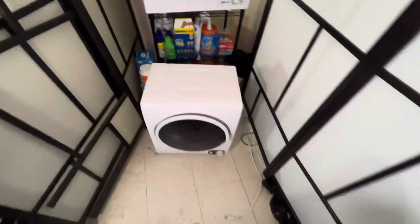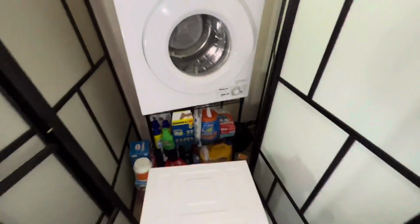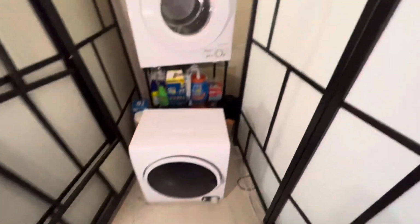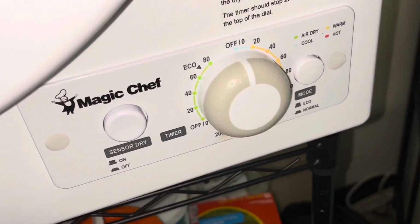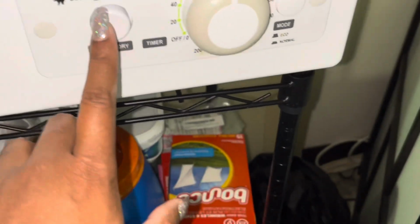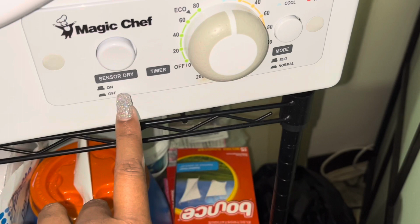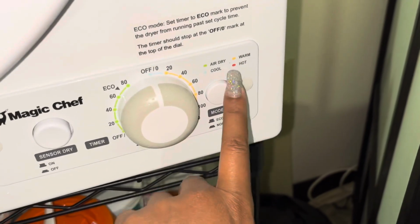This is it. And they both got handles on the side. So when you grab it, you could grab it by the handle. This has the handle on the side, and that's the handle on the other side. But yeah, the settings are a little different. I'm going to do a review on this one, though. It's coming soon, guys. Don't worry. I'm going to have the sensor dry off. My other one didn't have that, and it did not have eco mode.